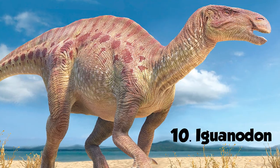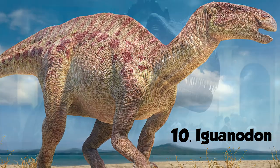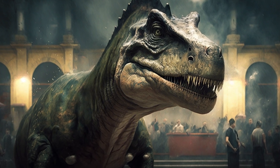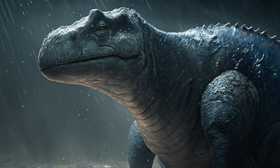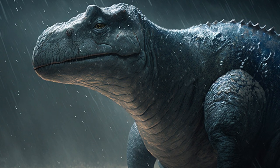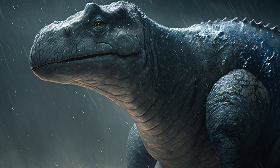Iguanodon. It had a unique tooth arrangement, with teeth that were shaped like a beak at the front of its jaws, and grinding teeth at the back. It is one of the few dinosaurs that has been depicted with a thumb spike in popular media, such as the Jurassic Park movies.